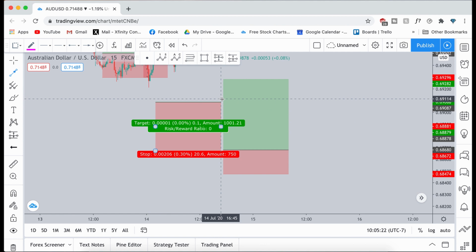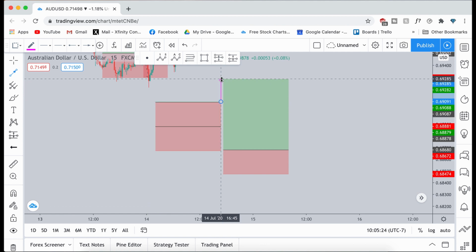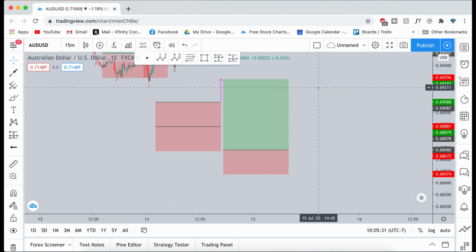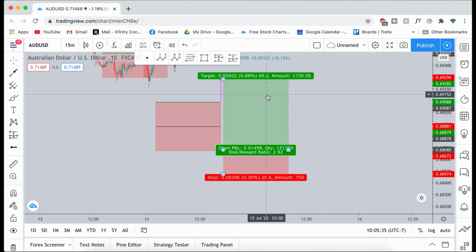Look at that. Right here. In this area right here, you're positive 20 pips. So look at that. You can lose twice in a row and win your third trade, and you're positive. You're above net even now. And that's because you're taking a setup that has a 3-to-1 risk to reward ratio.